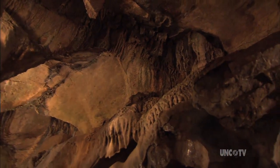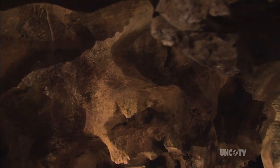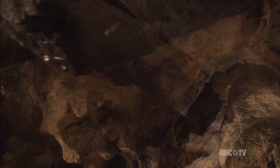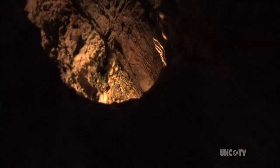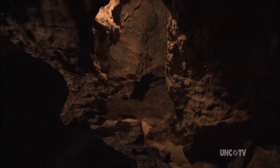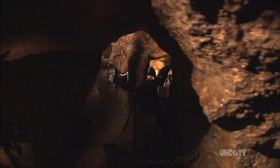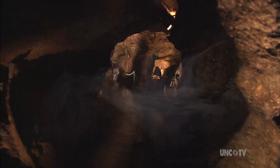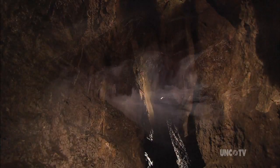For well over 100,000 years, water flowing through the mountain's limestone has carved out this underground labyrinth. In 1937, nearly a century after they were first discovered, a group of businessmen formed a corporation to open the caverns to the public. The business lasted only a couple of years before a devastating flood crippled the region. The caverns were hard hit, wiping out buildings and the electrical system that powered the lights inside.